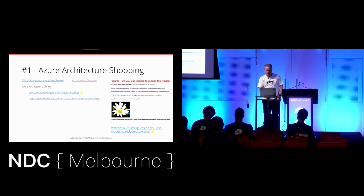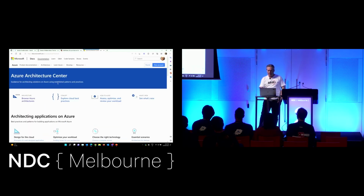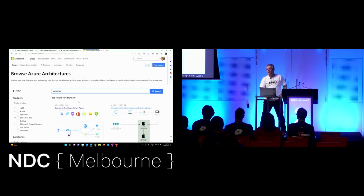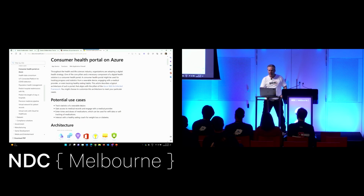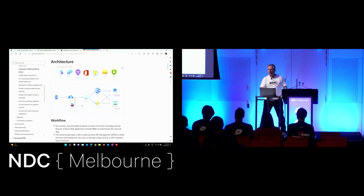But Microsoft have this Azure Architecture Center, and I'll just quickly show you this. If you jump into here and you browse the Azure Architectures, you can come in here and we'll search for health in this case. All right. So let's just say we're doing a health solution. You could come in here and look here and be reading the common services you could be using, how you could set this up. If it's just an hour meeting, you might want to say, all right, so I broadly understand what we should do for the next meeting.